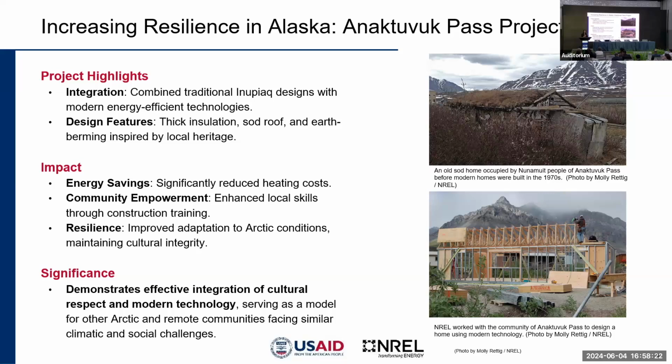And again, this is just an example from Alaska. We are really excited to explore how we can continue this research in other spaces. For example, Pacific Islands, where it is similarly difficult to get materials, there's still an energy burden, and how do we apply it there?